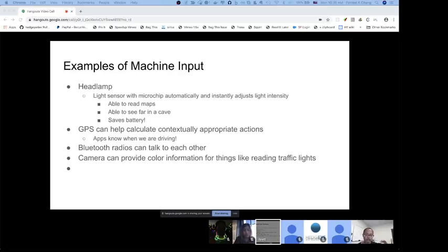GPS could of course help calculate contextually appropriate actions. A lot of apps know when I'm driving. Spotify I use, and the input becomes a lot bigger. I know we've discussed that previously. Bluetooth radios can talk to each other. Cameras can provide color information for things like reading traffic lights. Obviously, since this book was written, more and more cars have gotten self-driving features. And part of the reason I'm even considering getting a new car is the ability for cars to stop themselves if they're in imminent danger.